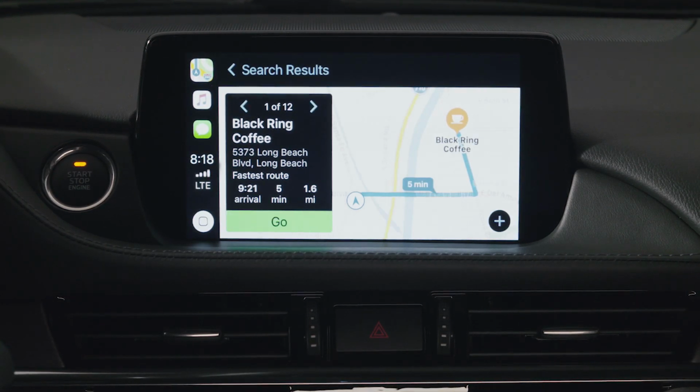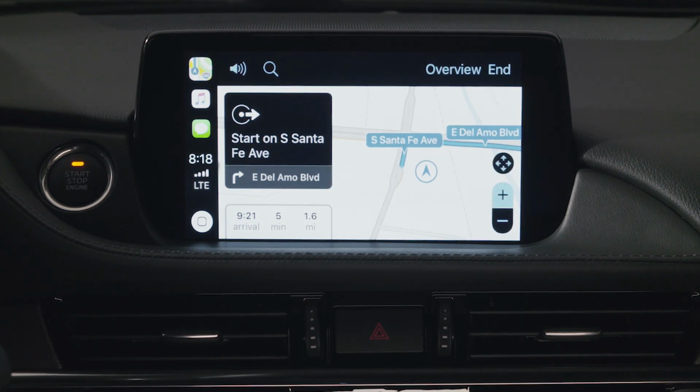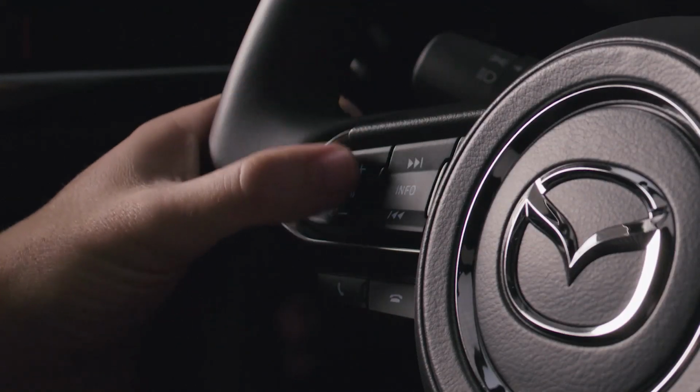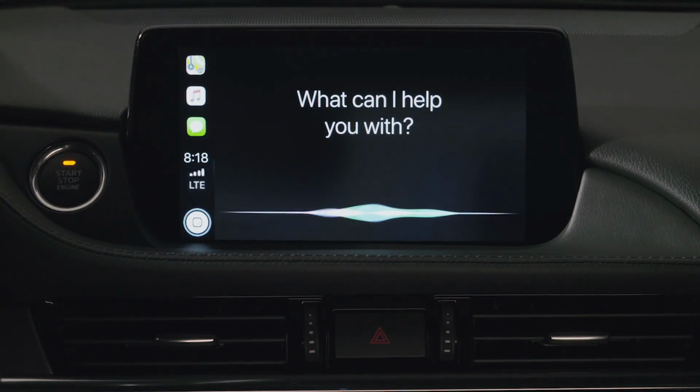Apple Maps will calculate your route, and Siri will then provide turn-by-turn directions. Now let's say you have a specific address you'd like to go to. You can use Siri to input the destination.